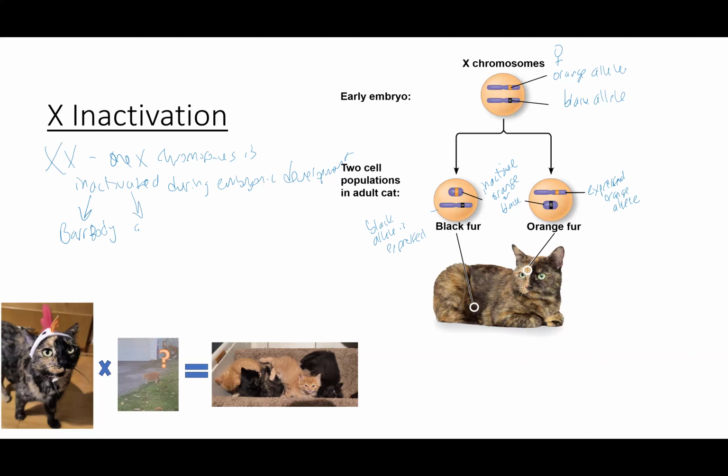It's also still active in the ovaries. Why would that be really important that both X chromosomes are active in the ovaries, even if they're not everywhere else in the body? Right, and you can't just inactivate one X chromosome, because that would mean half of the eggs that would be produced would be not viable, because they would be missing a chromosome. But that means there's gonna be, again, a lot more variety in the offspring, that genetic diversity that occurs from meiosis.